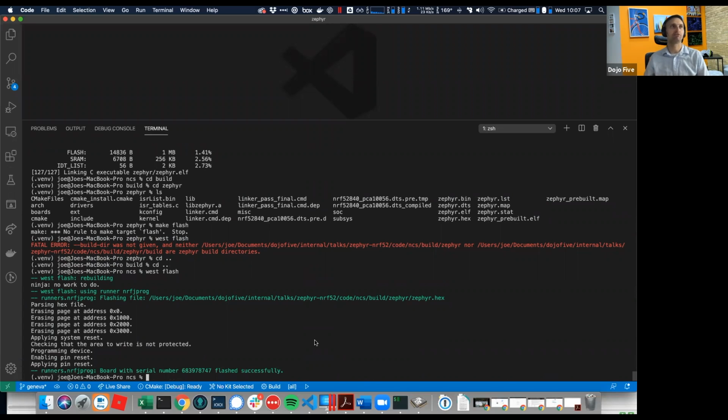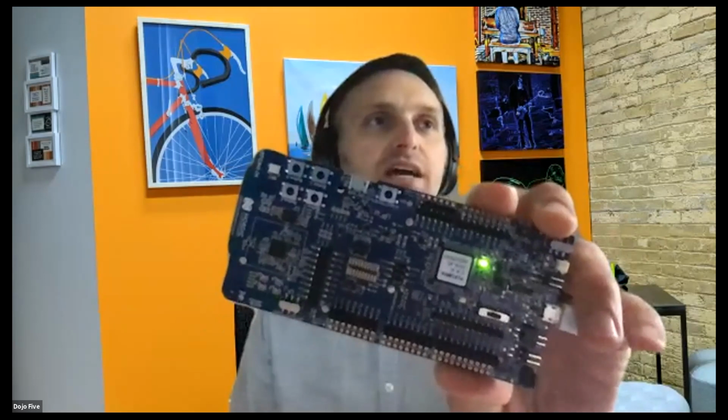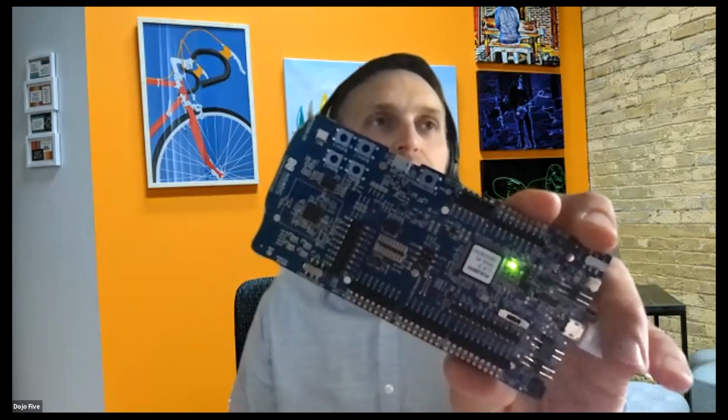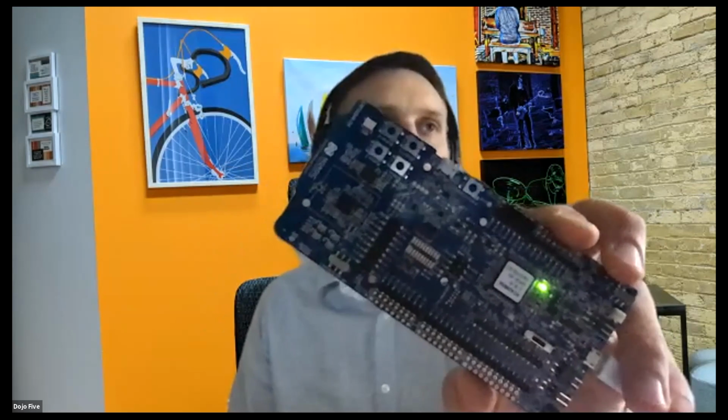Let me stop sharing real quick and just share my screen, and you can see here's my dev kit, and we've got a blinky light. So that's flashing at a slow rate, and kind of demonstrates that we've been able to run Zephyr on this device.